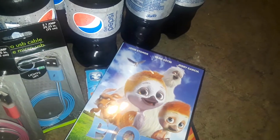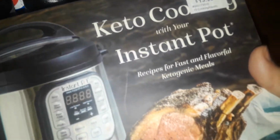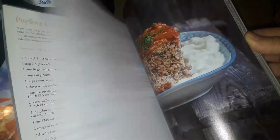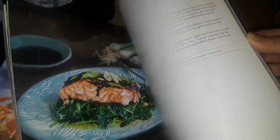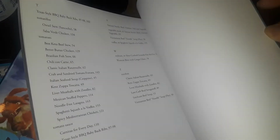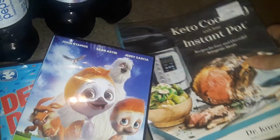And then I found a whole bunch of new books. They have a whole bunch of new books. I didn't grab all of them, but I did pick up this Keto Cooking and Instant Pot. This is what you could do with an Instant Pot, but you don't really have to use an Instant Pot. You could do it in anything. But they have a lot of good, delicious keto recipes. I mainly do keto with my diet, and then sometimes I don't. So I want to get more back into the keto and figure out more alternative recipes and different things.